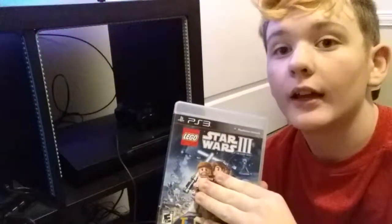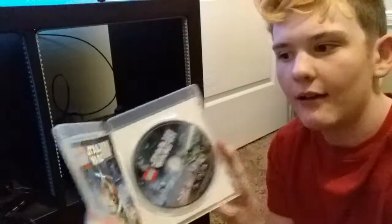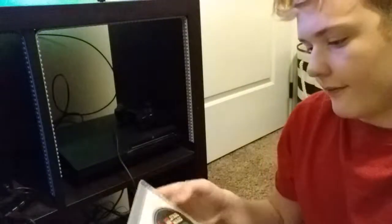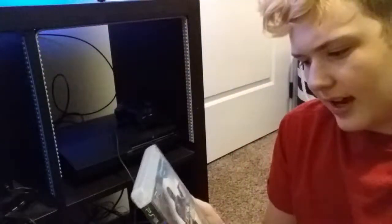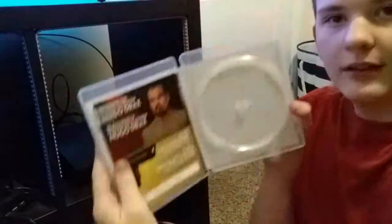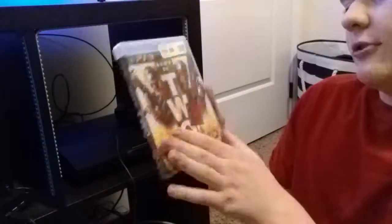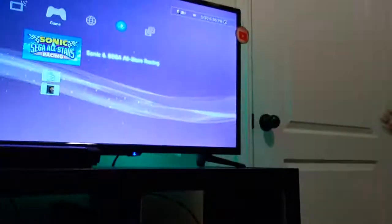I have Lego Star Wars 3, which I have in there. Then I have Lego Star Wars: The Complete Saga, one of my favorite Lego games, at least in my top three. GoldenEye Reloaded 007, I can't figure out where that is. And then Army of Two: The 40th Day, I can't figure out where that is. Also, up here, finally, I have Sega All-Star Racing. It's a really good game. Oh my gosh, it won't go.